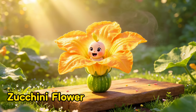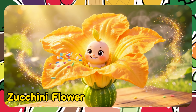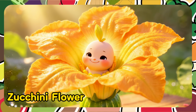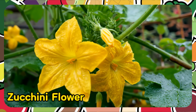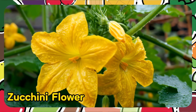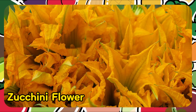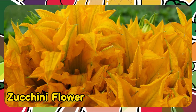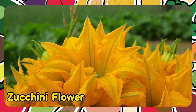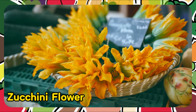I'm zucchini flower. I'm bright like a golden trumpet, and I'm a tasty summer treat. Let's go see a zucchini flower. Look, this bright yellow one is a zucchini flower. Can you say zucchini flower? It's a flower you can eat. So cool. Smell it. Mmm. Can you smell it? Let's take a bite. Yum!